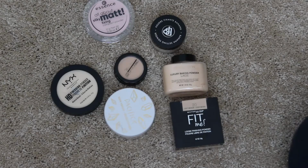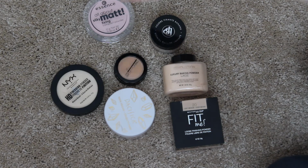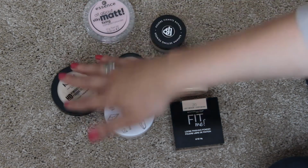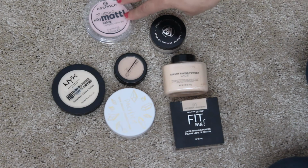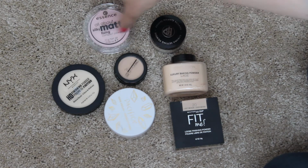Alright, so moving on to powders. This one will be rather quick because we actually only have one powder in here that is not by a cruelty-free brand. Just kind of going through the ones that I do have. I have my NYX HD Finishing Powder in Banana. I have the Essence All About Silky Matte Fixing Powder. This is in Translucent Rose.